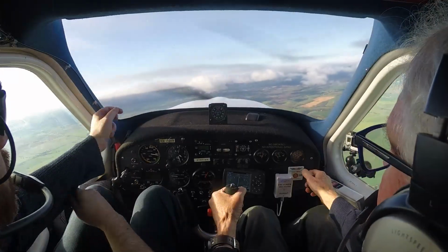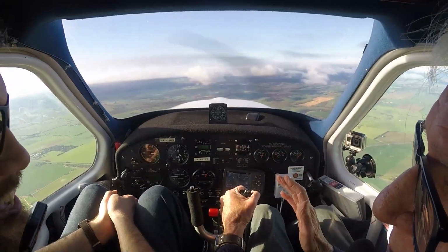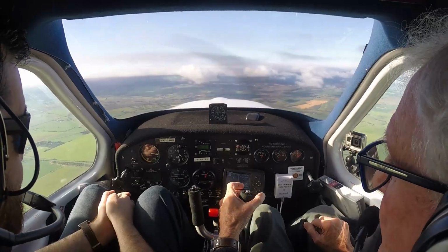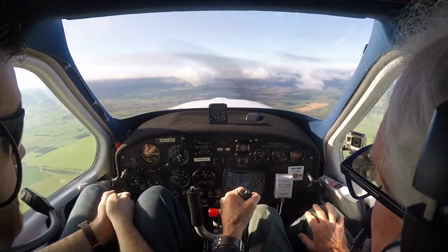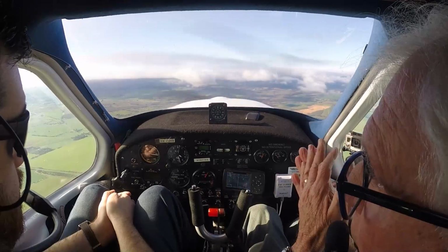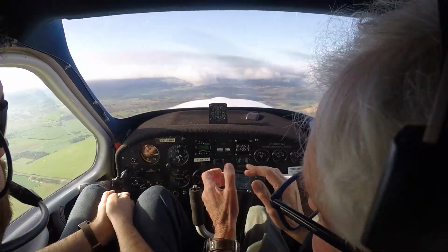So you start with an aiming point, and you look at your height. Whoa, there's our own turbulence. Feel that? So the idea is you're going to need power to give you extra lift. You're going to lose some lift in the turn. So in your own time, just do one to the left. Don't whack it into it. Just ease your way in.